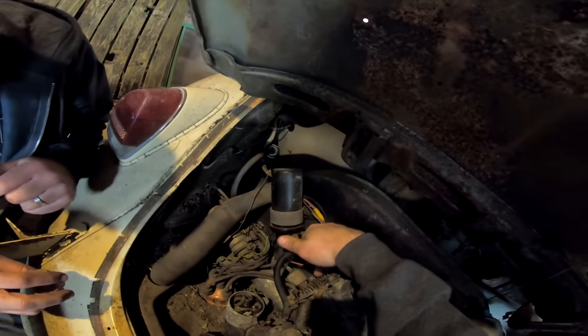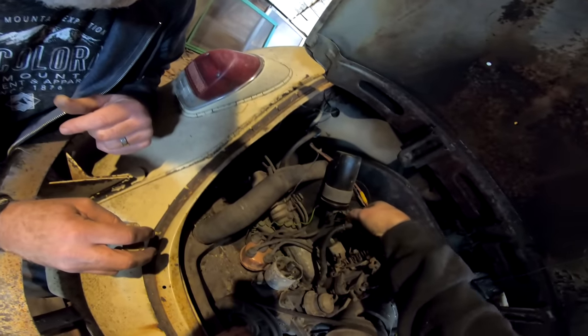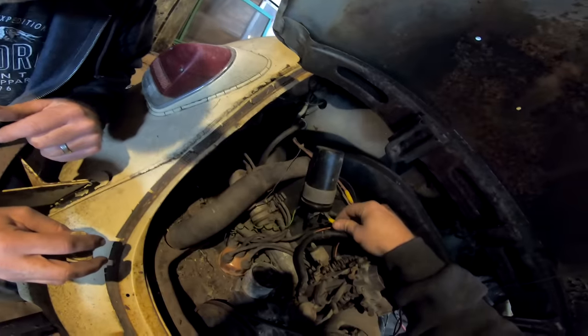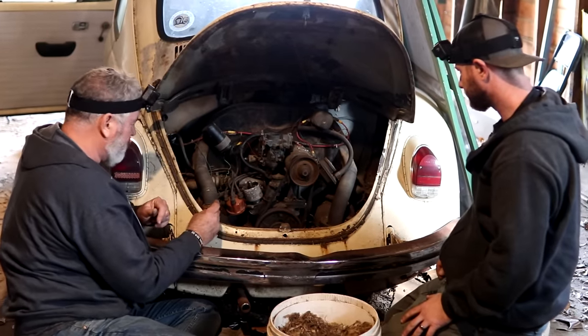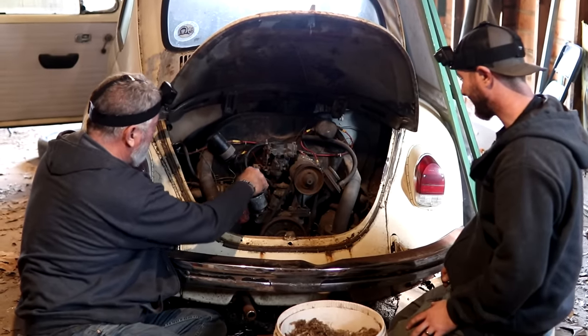Oh, that's just to the choke there, I think. So that probably went back up on that. Yeah, so that ran to that. Didn't have very far it could run, was it? It had to hook in somewhere. I think she's going to run. I really do.